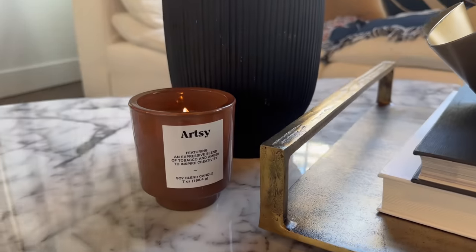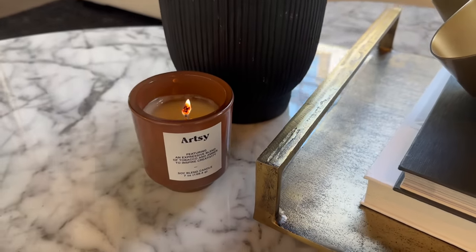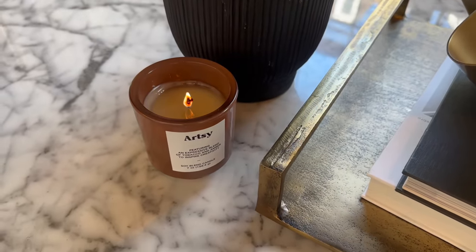So it's called Artsy. That's the collection, featuring an expressive blend of tobacco and amber to inspire creativity. And I did a really basic influencer thing and I just chose the one that I felt looked pretty. I didn't look at the scent, but that's the type of scent that's up my alley. But okay, it's giving basic tobacco candle.